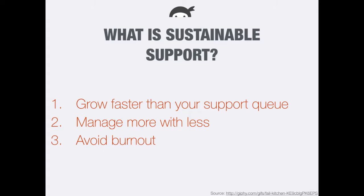So what is sustainable support? What do I mean when I say sustainable support? For me, sustainable support has 3 primary goals. Number one is to grow faster than your support queue. Meaning if you have sales, that your sales increase faster than your support queue, or your downloads, or generally just your company's business grows faster than your support queue can grow, right?